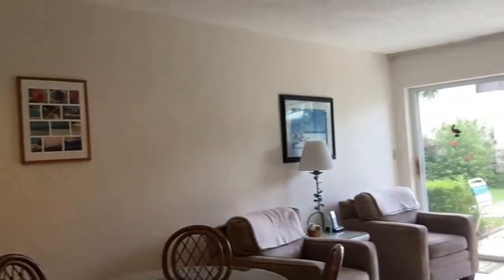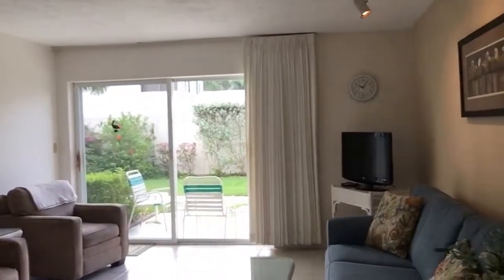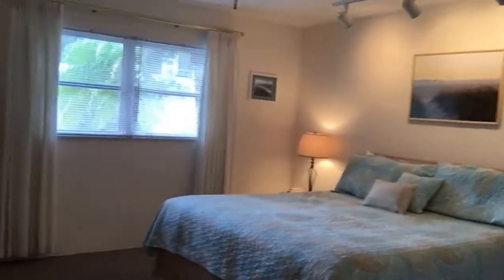So I'll spin you around. I tend to go too fast when I spin around, so I'm trying to slow myself down. Here's the main area, the main living room, TV, furniture, the eat-in area. There's outside, I'll do another video outside. And then as we come in here, here are the two bedrooms. They're split right and left. We'll start over here in the master first.